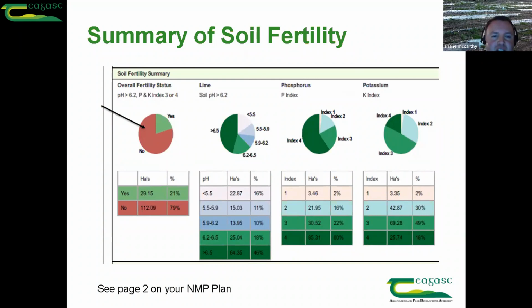But on the left-hand side there, you can see Stephen's fertility. In terms of being up to standard for pH, P and K, just over 20% of Stephen's soils are okay for both PK and lime. And I suppose there's a bit of work to be done on just under 80% of them. So Stephen, you put in a lot of work in the last couple of years.